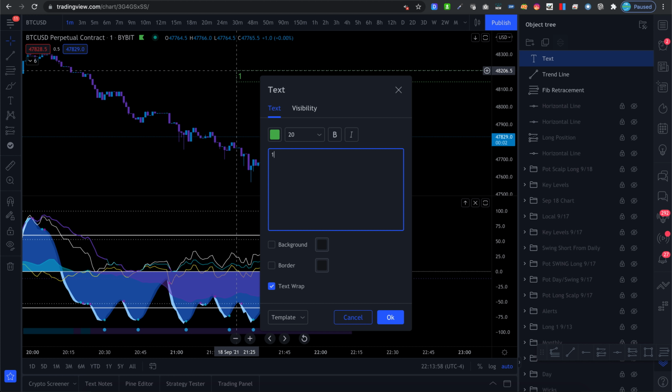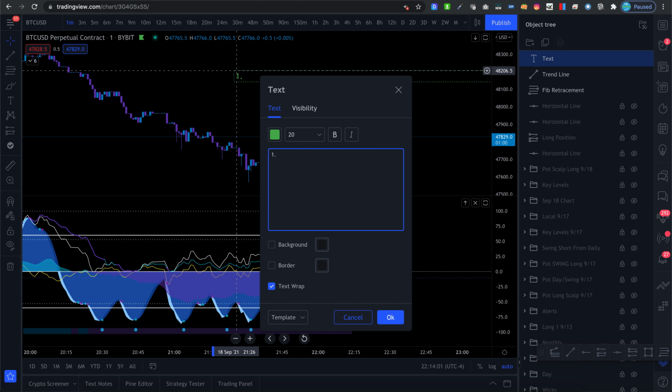Number one, we want price to come to a golden pocket. Number two, bullish divs. And the time frames we want to look for are the 24 minute, 12 minute, 6 minute, 3 minute, and 1 minute. Okay? And you want to do it in that order.